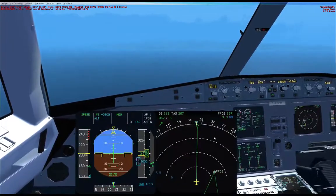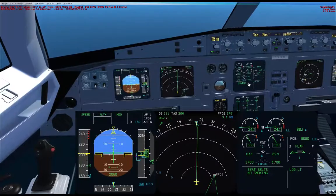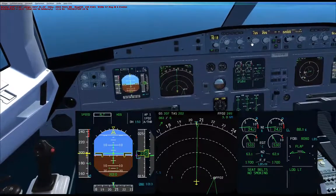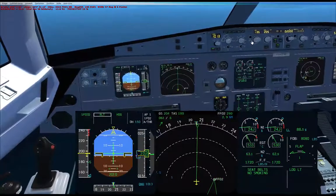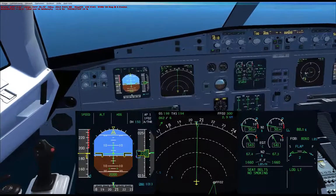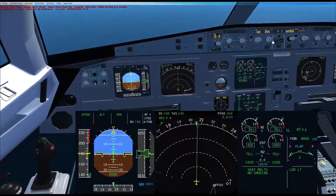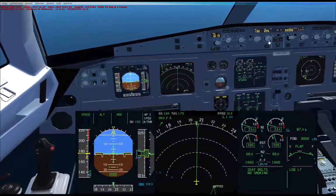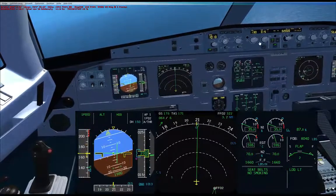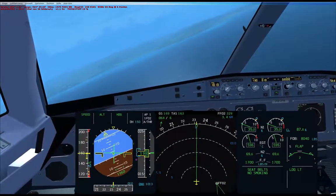Six nautical miles. Okay, he's now maintaining the altitude. I'm now reducing to 103 knots, already to approach speed. I know it's early, but I don't want to have the stress in the final approach. Flaps 2. And at 10 nautical miles, we'll initiate the turn for 010 degrees. Almost there. Okay, initiating turn. 010 degrees. Flaps 3.